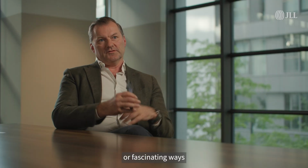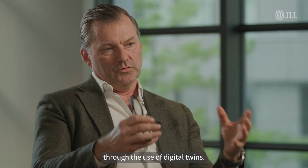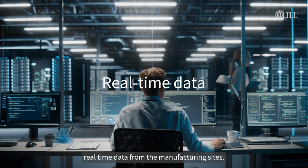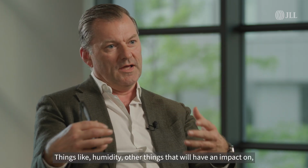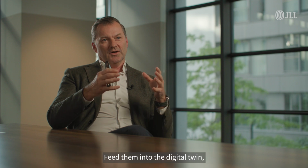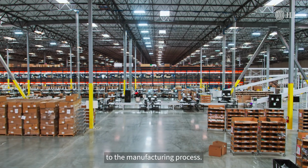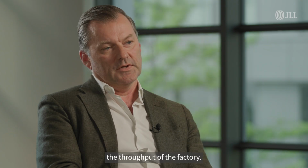One of the most surprising or fascinating ways I've seen that is, if you look at life sciences, through the use of digital twins. A digital twin allows you to take real-time production data from the manufacturing sites, things like humidity and other things that will have an impact on the manufacturing process, feed them into the digital twin, and understand the need for certain maintenance, downtime, and other adjustments you may need to make to the manufacturing process, and through that help the throughput of the factory.